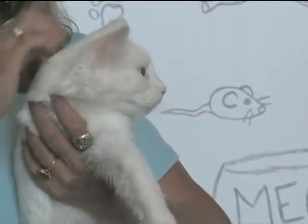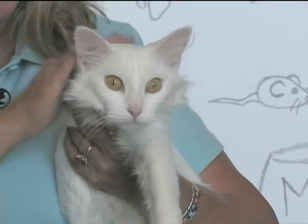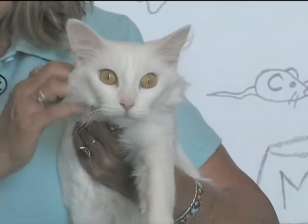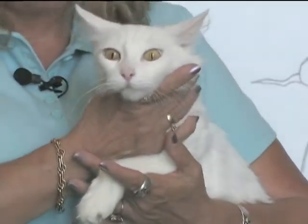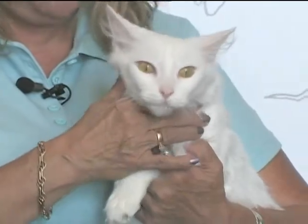And to be here just a week, she's very, very calm. So I'm sure she was with some other cats possibly, or definitely another owner where she got lots of love because she is very lovable. And she's very sweet, and she would love to find a forever home. And if you love white cats, she's a beauty, and she's the only white cat we have right now. So if you're interested in taking Louise home with you, please contact us.